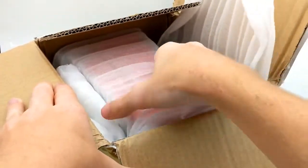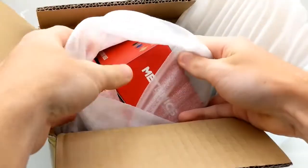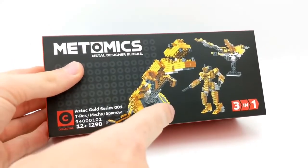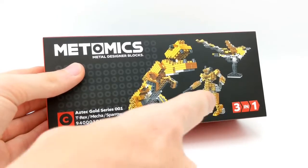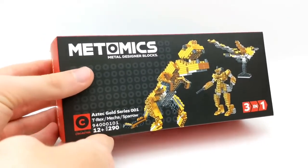From what I'm seeing right now, it appears that we have a lot of goodies inside this box, so I think we should take a closer look. Here's the first set that was inside the box. As you guys can see, it is a 3-in-1. I believe this is the largest one in the first series of Metomics building block sets.